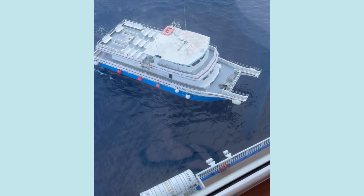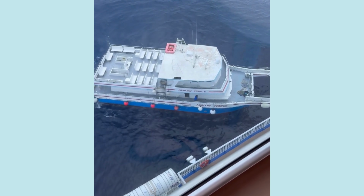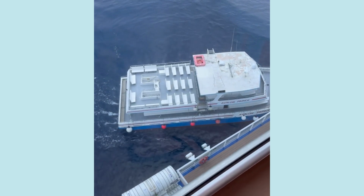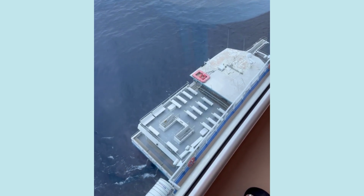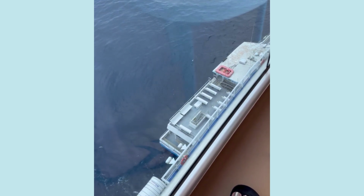All right, so as you can see right here, they come right up to the side of the ship. This is just a little bit closer look at one of the tenders. They do have seating on the main level that is covered that you can't see, but then you have that section up top where there's seating as well, and they will just go back and forth to the island all day.